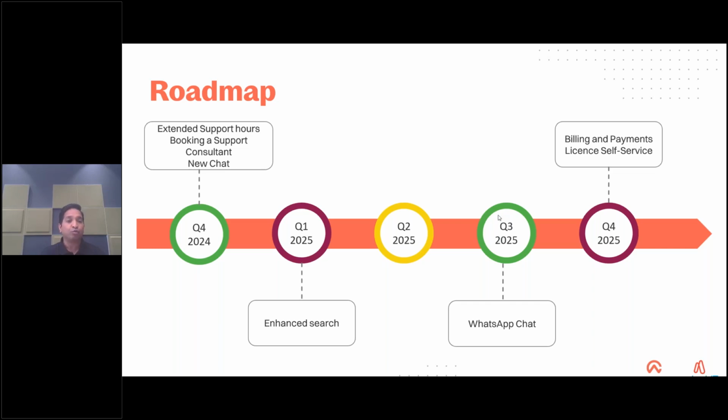Secondly, moving into Q2 of 2025, we want to introduce the WhatsApp chat for support. Really, this is one of the highly requested additions that customers have been asking for, and it's an exciting, convenient channel for reaching us directly, improving accessibility and responsiveness.